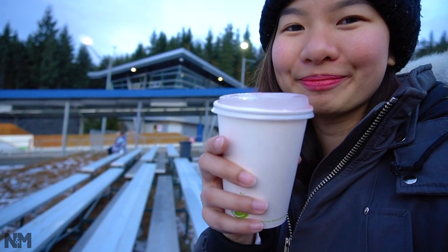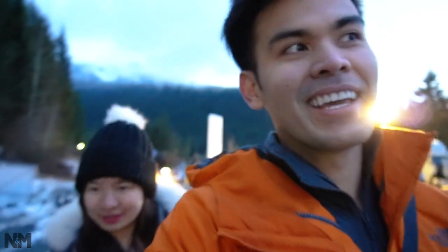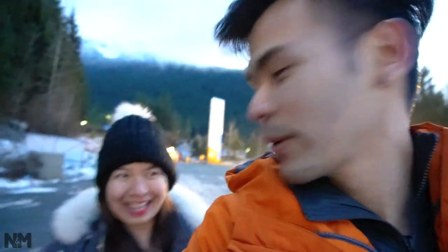Hot chocolate. So we just decided not to finish the event because it's getting a little chilly up here in the mountains. The sun is setting, it's getting darker, and the temperature's dropping. So our plan right now is to go back to the hotel and give you guys a little tour of the place. We haven't really seen our pod. We checked in and left our bags with the concierge. After that, we're going to grab a bite for dinner.